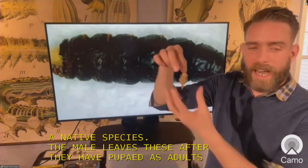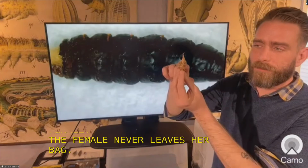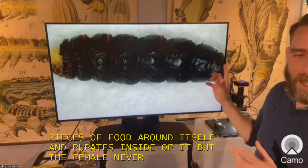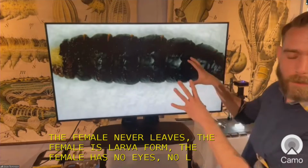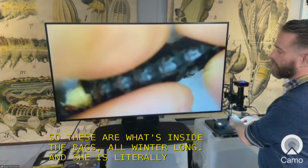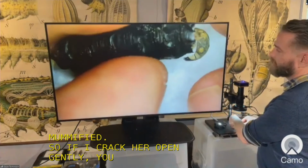The caterpillar creates this bag by spinning silk and wrapping little pieces of its food around itself, getting bigger and bigger, and then pupates inside of it. But the female never leaves. The female is what's called larviform. She has no eyes, no legs, no wings. She's literally just a big, huge sack of eggs. These are what's inside the bags all winter long, and she's literally mummified. If I crack her open gently, you can see that she's full of eggs. There are all these eggs, and it's just a hollow shell.